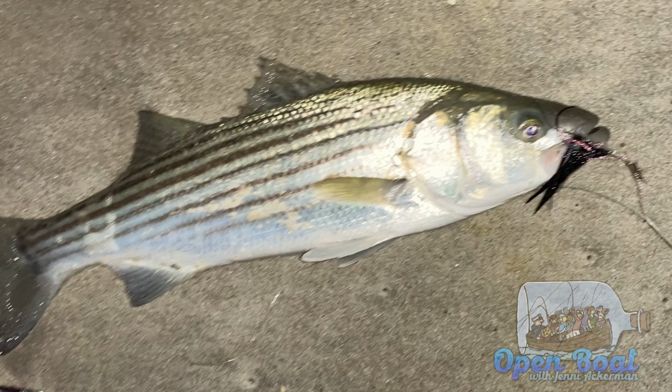Moving on to Long Island, we have Paul Rudolph. He caught this striper on the Long Island South Shore, a hand-tied lefty cray black deceiver. Paul says that he mostly fly fishes, but when he can surf cast, he finds a teaser very effective. He was using a 3-ounce Deadly Dick metal with it too. And I couldn't agree more.